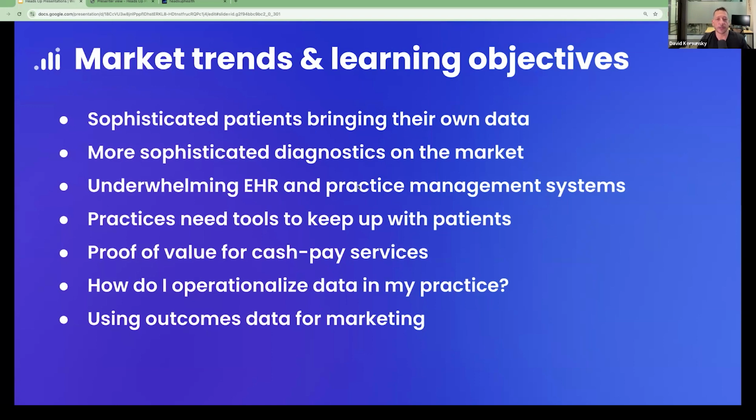Underwhelming EHR and practice management systems. They're phenomenal at what they do, which is to run the business, but they're not really able to meet the needs of lifestyle medicine, integrating lifestyle data in practice. And I can't tell you how many practitioners I talk to who even just need a simple, beautiful way to show a trend line of blood tests. Some of the most basic trending you would expect is very hard to do with even traditional blood work.